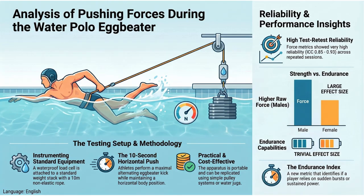But the researchers didn't stop at just measuring raw power. They wanted to understand the quality of the effort. So they created a fascinating metric called the endurance index. The endurance index is just brilliant. They calculated this by looking at the total impulse. And impulse is force multiplied by time, right? Exactly, over the entire 10 seconds.